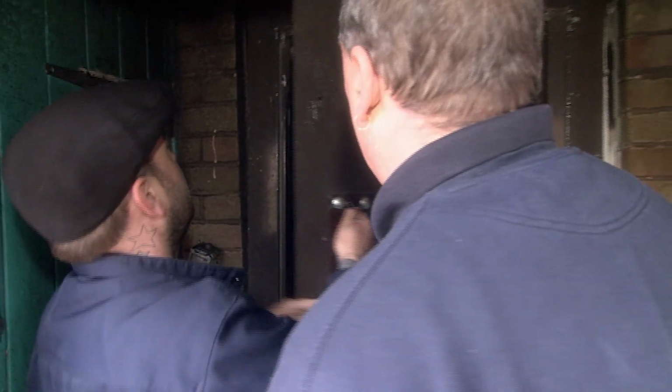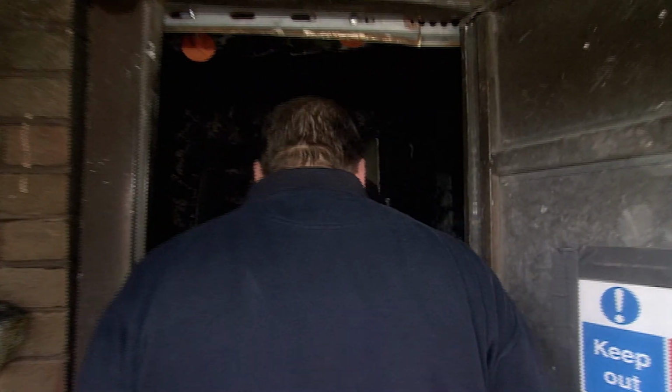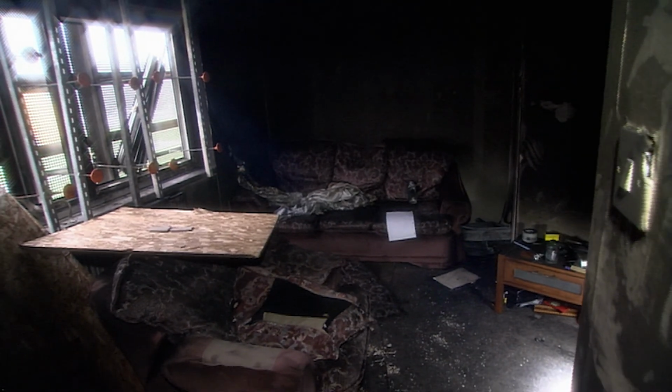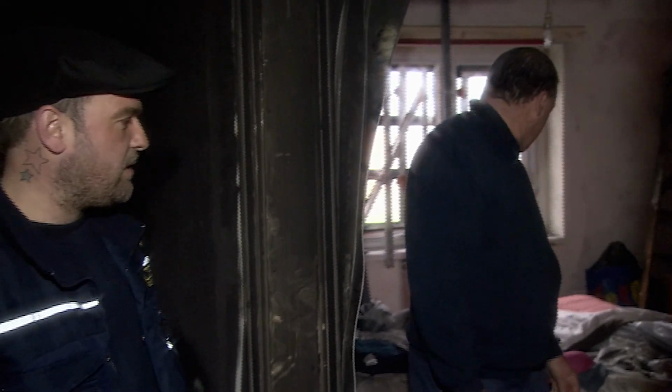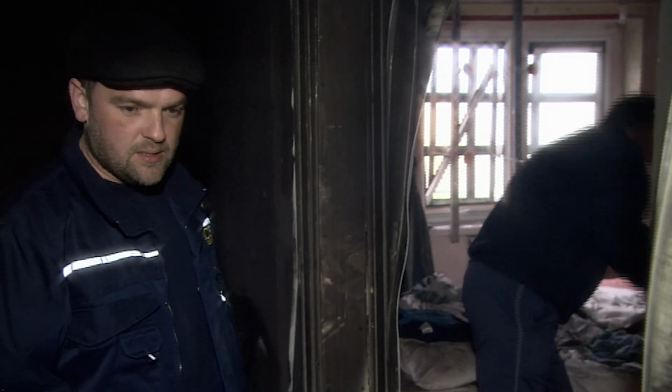Back at the petrol-bombed flat in Leicester, Kevin and Graham are about to discover what they've let themselves in for. You've got to be careful and all to look round for needles and all in this. It's going to be a nightmare trying to look round for them. Completely everything will end up down the tip. That's salvageable.